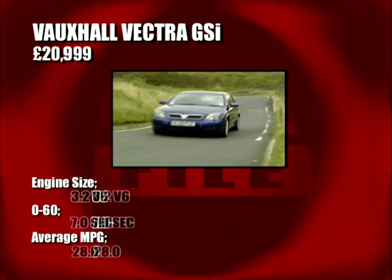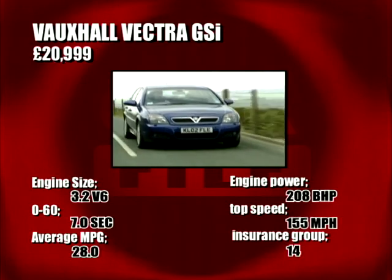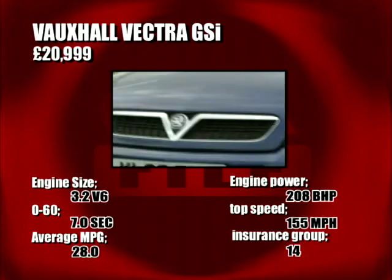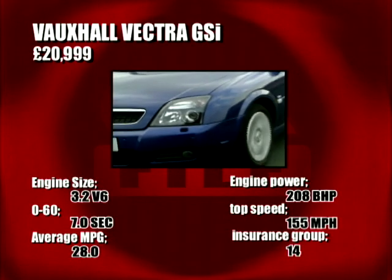Well, for all the stick that the last Vectra got, the new one deserves as much in praise. It really is a nice car to drive. In the SRI format, you do feel enticed by the B roads rather than being put off by them.